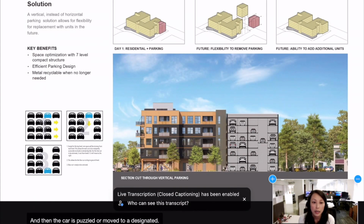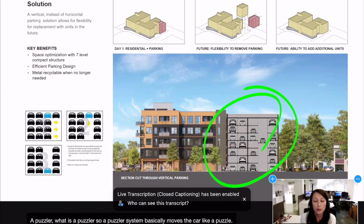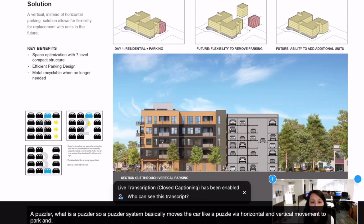Native location. So I just threw out another term, a puzzler. What is a puzzler? A puzzler system basically moves the car like a puzzle via horizontal and vertical movement to park and to retrieve the car.